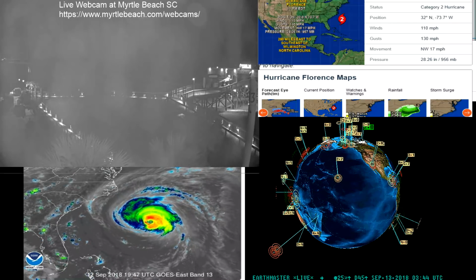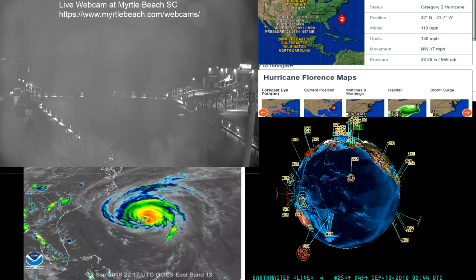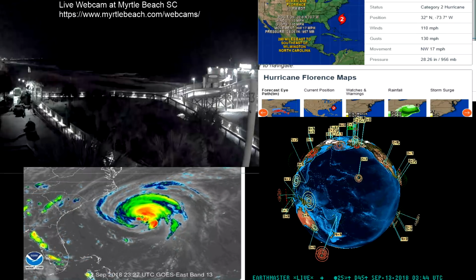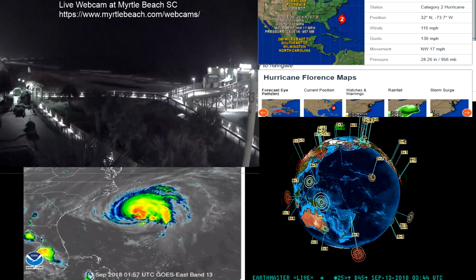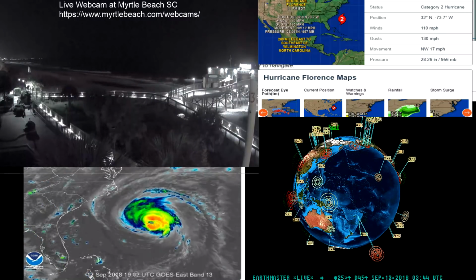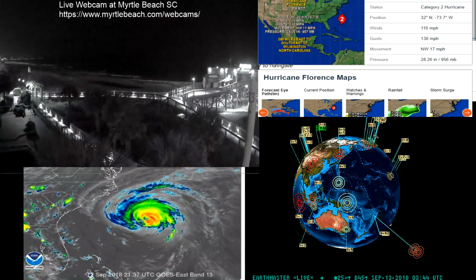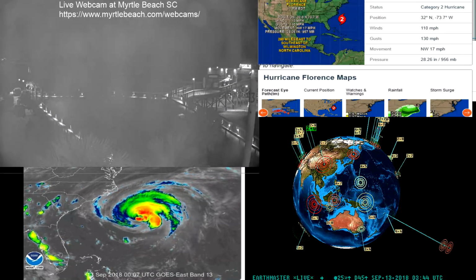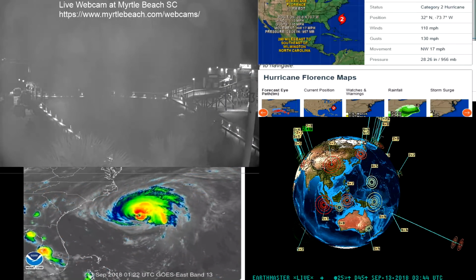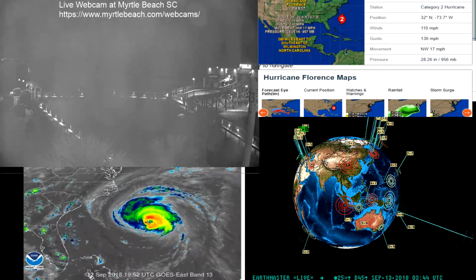And yeah, it's still going to be a pretty good sized storm, but I don't believe this thing is going to stay as a Category 2. I believe we're going to pop back up after gaining a little bit more strength before it does make landfall. I believe we'll see at least another Category 3 status before making landfall.